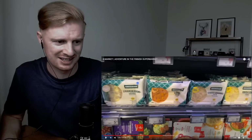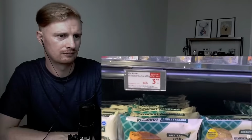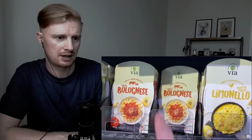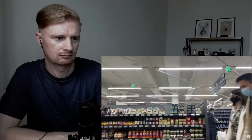Tell me about the prices here. It looks like about 3 euros, something like that. And regarding prices, 3 euros for this limoncello risotto. And then, oh my god, they have this bolognese. Pasta bolognese. Have you ever tried that? No. Sorry. I would try that.